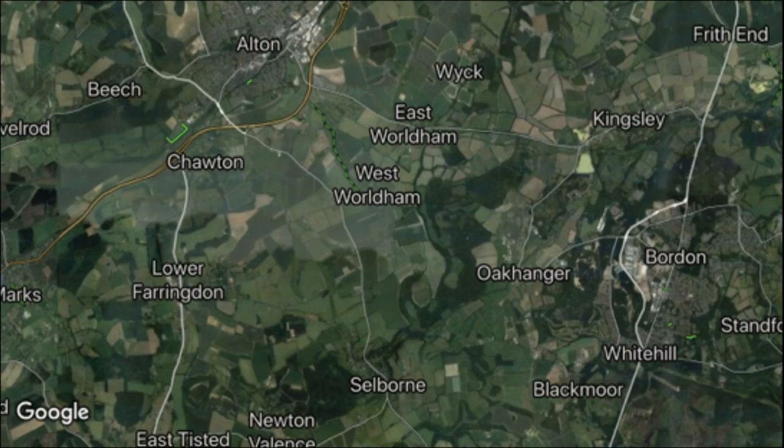So here, while I didn't track where we were, I'm pretty sure we're down here, which isn't really towards Selborne. We then turned left and went up towards Alton, and this is the point where I realised that it wasn't going to work and that we needed to start in Alton because I could find that.